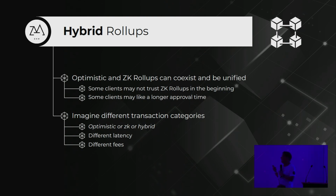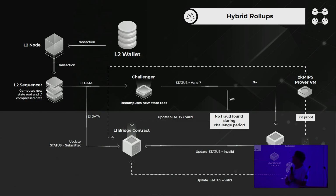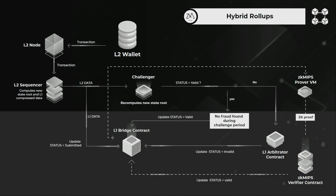So what we imagine here is different transaction categories. So a client can choose, oh, I want an optimistic, or I want a ZK, or hybrid. You could do both, which will result in different latency and different fees. So I'm from the technical side. This is from some commercial argument. I'm not going to go into the details, but this is something that can be explored. Oh, and here we have the slide that combines it. To be frank, I think it's easier to understand the two previous slides. This is just both slides superimposed one on the other. The only thing is that, you know, here at some point you will have this commercial thing that will make the choice in what kind of rollup the client is actually using.